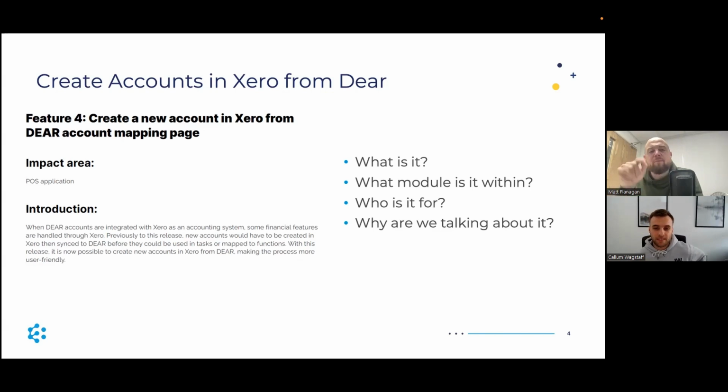Now it says impact areas POS application, but we think that's a bit of an error. We think it's just across the DEAR system. Anytime you map into Xero, you've got the opportunity, or the functionality, to now do that. Cool. Okay, good one.